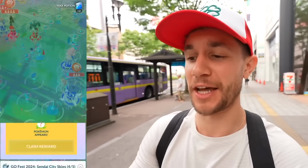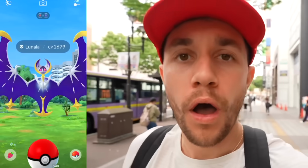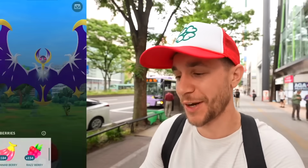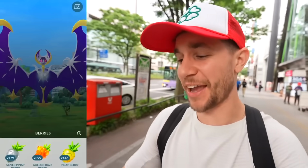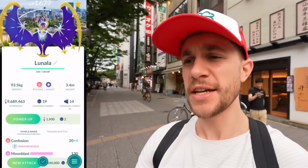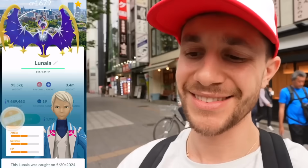This was released in Necrozma raids in Sendai GoFest 2024, which was really rare even though the first legendary you caught each day was guaranteed to have a location background. Or maybe it wasn't each day, maybe it was the first one throughout the entire event. But if you did get a Lunala, it sold for $120 with that Sendai exclusive background.